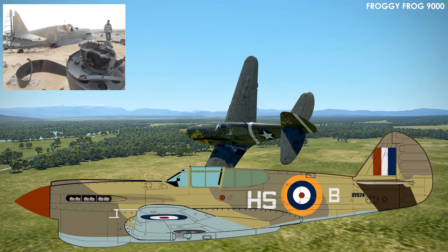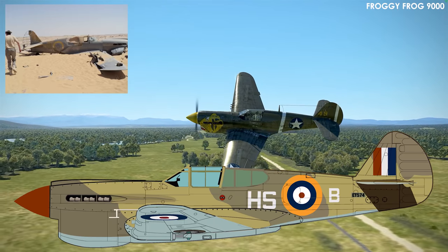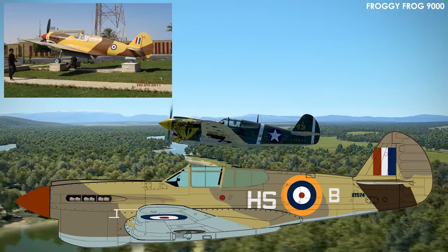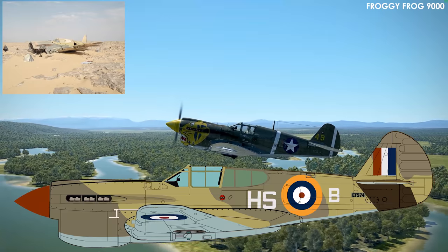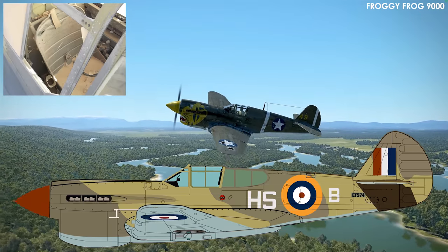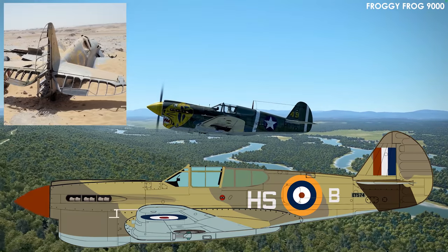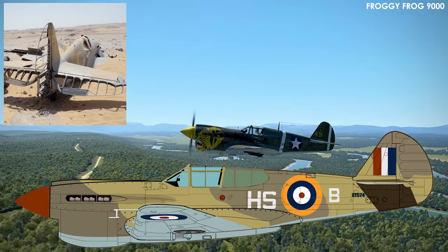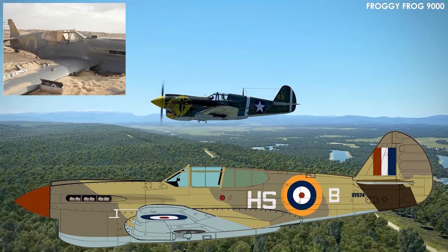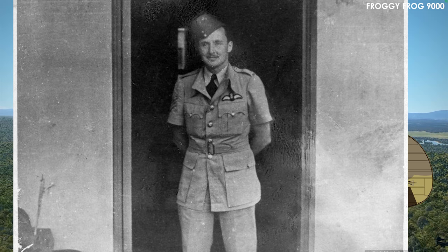Basically, it was a damaged aircraft. It was being ferried to a place where it could be further repaired in or around Egypt. And let me just run through some details that I have here. So it was on the 28th of June 1942. It was an aircraft of number 260 Squadron. It was a P-40 Kitty Hawk Mark III. The serial number was ET-574 and HS-B. And it was flown by Flight Sergeant Dennis Copping.